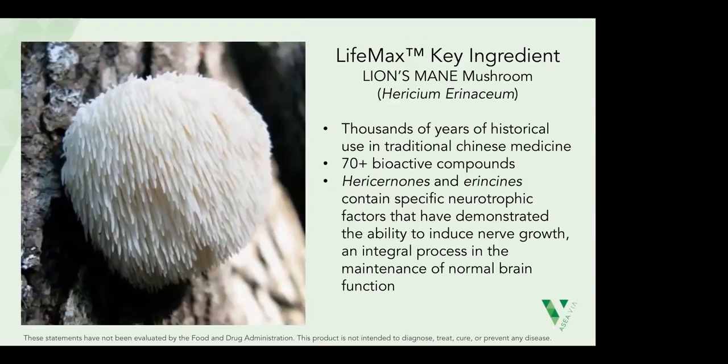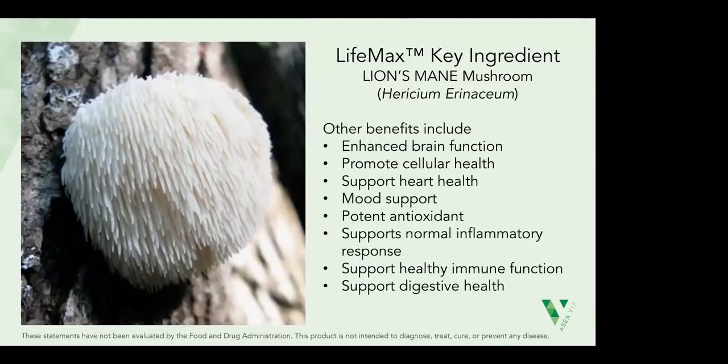This mushroom contains specific neurotrophic factors that have demonstrated the ability to induce nerve growth, an integral process in the maintenance of normal brain function. So this is where the brain health benefit comes from. It's a really, really cool ingredient.